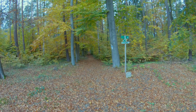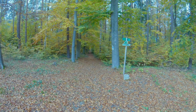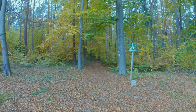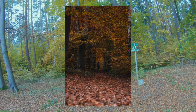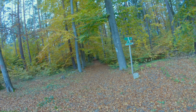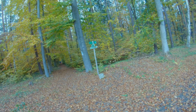So here we got this really awesome tree tunnel, beautiful colors, and the shot I have in mind is basically two shots in one, which is the one I just took with my friend Pia walking down the trail, and another one where she was throwing leaves in front of the lens. So I'll combine those two, and hopefully that works out nice.